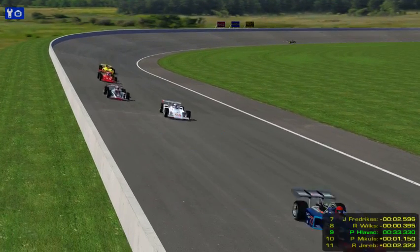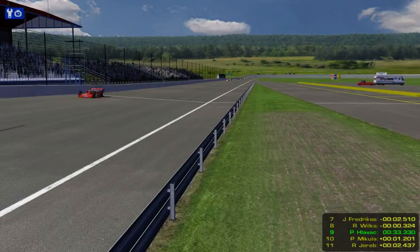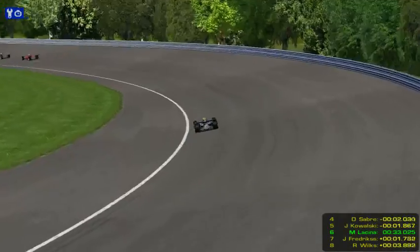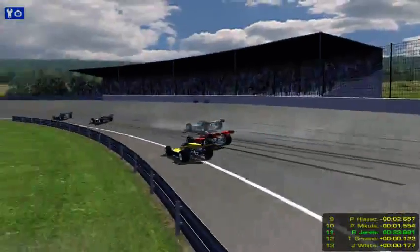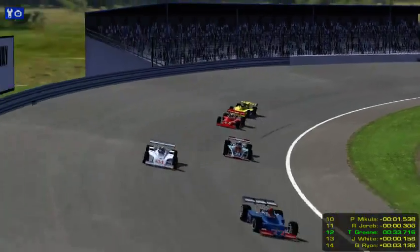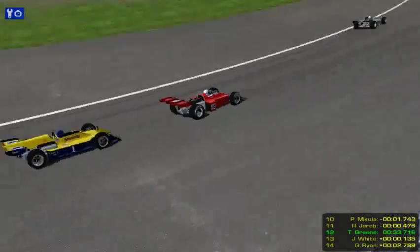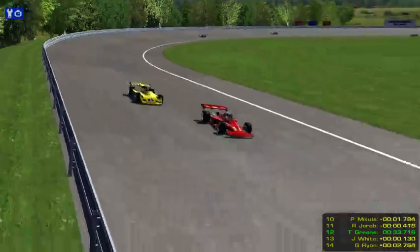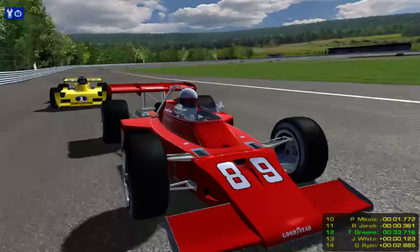But there are a couple of close battles. Jason White, trying to make his way up the field, is right behind Trevor Green now. Oh, and that was really close. He tried to make his way up the inside while Trevor was trying to make his way up the inside of Raul Yereb.